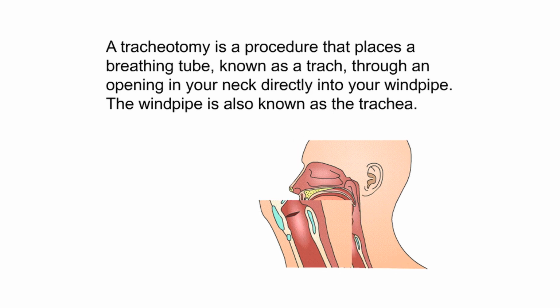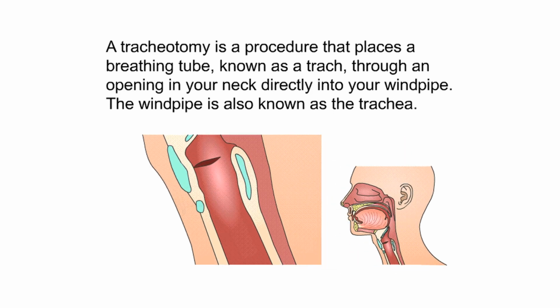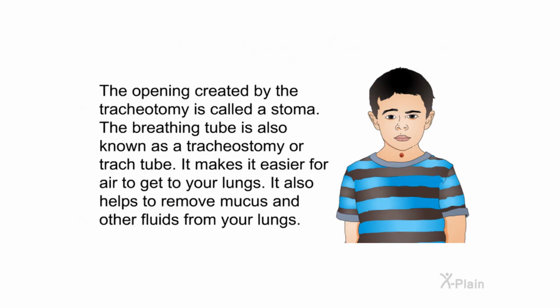A tracheotomy is a procedure that places a breathing tube, known as a trach, through an opening in your neck directly into your windpipe. The windpipe is also known as the trachea. The opening created by the tracheotomy is called a stoma. The breathing tube is also known as a tracheostomy or trach tube. It makes it easier for air to get to your lungs. It also helps to remove mucus and other fluids from your lungs.